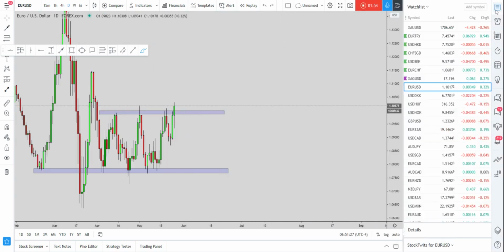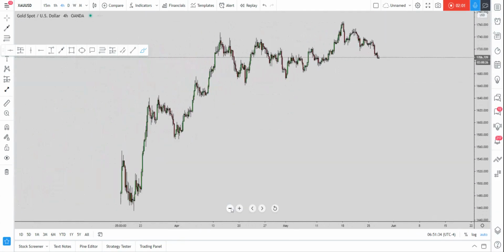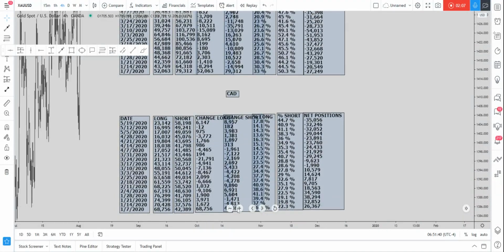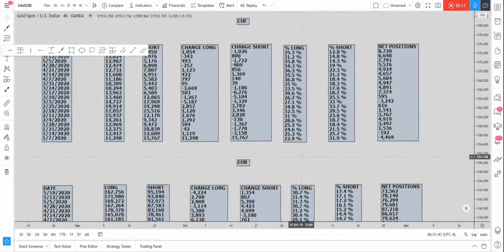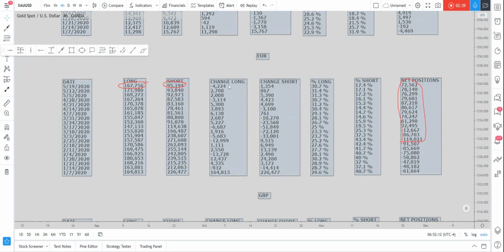But first, let's go and see what we have from a COT perspective on the euro. So let's go and get our COT data. So what hedge funds are doing at the moment in the market. Let's go and get our data for the euro and see how hedge funds are positioned. Now, from a euro perspective, what we can see is that we went from minus 114k net positions all the way up to 72k net positions. So from having shorts greatly outweighing the longs to having longs greatly outweighing shorts. In fact, at the moment, we can see that we have 167k longs and 95k shorts. So everything is indicating a possible continuation to the upside.